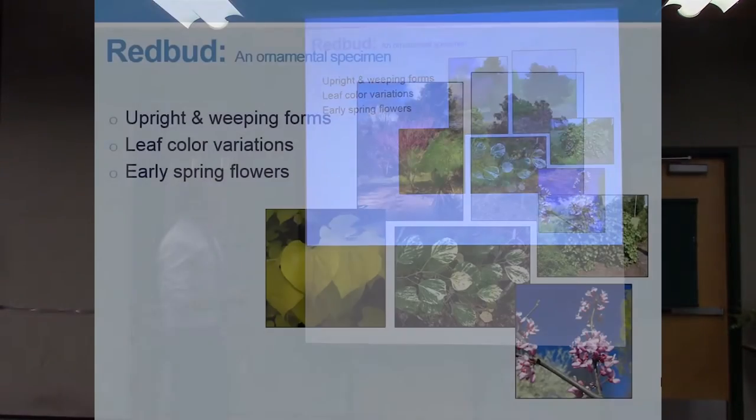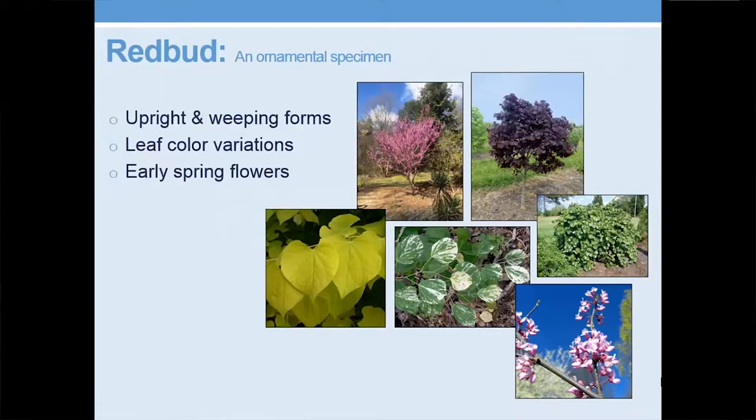So I think most of us are familiar with redbud. It's a native, obviously. A lot of variation. Eastern redbud, Cercis canadensis specifically, has a whole lot of morphological variation that you can find in it. Beautiful flowers, a wide range of morphological types as far as the leaves go, lots of coloration. You've got dwarf and weeping forms, the upright varieties, of course. Of course, the spring flowers are always lovely.